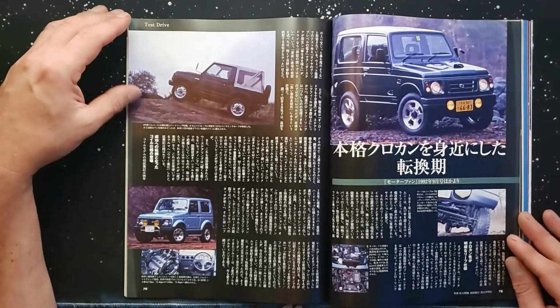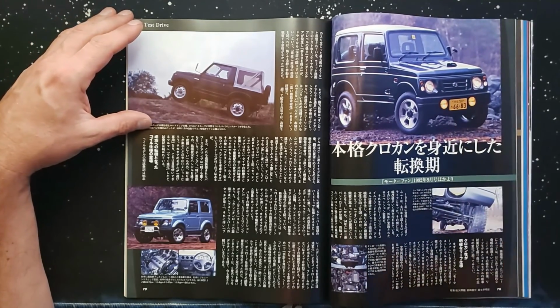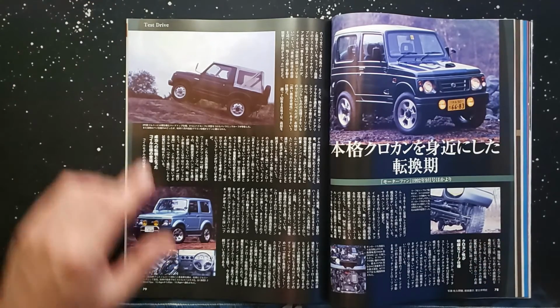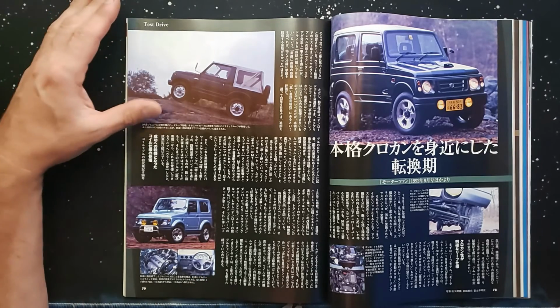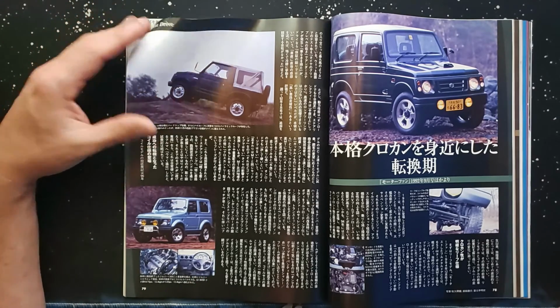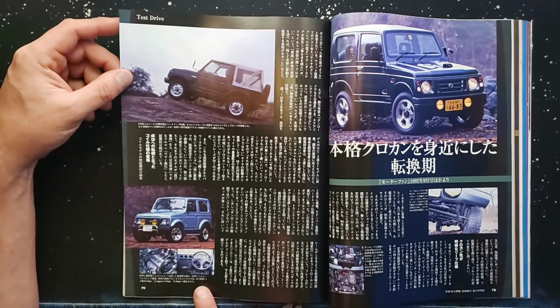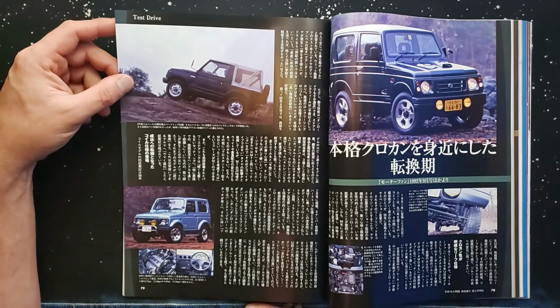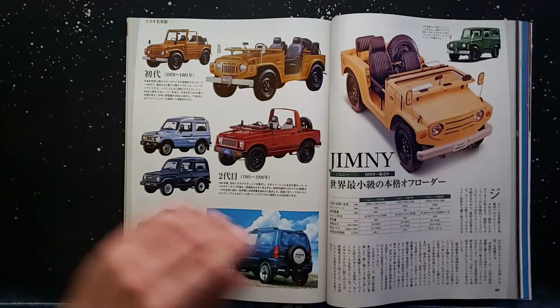Jimny. You can never see enough Jimnys, in my opinion. Look at this. These things just go absolutely anywhere. And, I mean, this dash has got way too many circles on it, but okay, whatever. The 88 3-banger. G13B. Really? Oh, it's a 4-banger. There you go. G13B. It probably hauls ass. 70 horsepower. Unstoppable. Over we go.